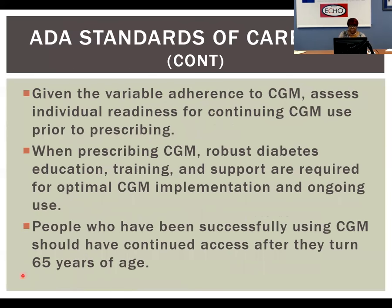I don't need to read all this to you, but one of the things to think about is the last point there. People who have been successfully using CGM should have continued access after they turn 65 years of age. The prior recommendations were that you didn't need CGM in people who were over the age of 65. That was very discriminatory. And so there was a serious uprising in regards to that statement. So in 2017, they changed it. So people over the age of 65 can now continue to use their device. And that was a thing with Medicare in particular.